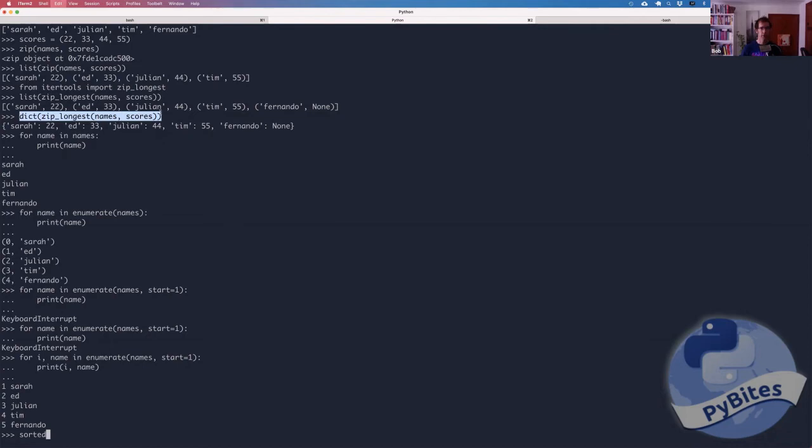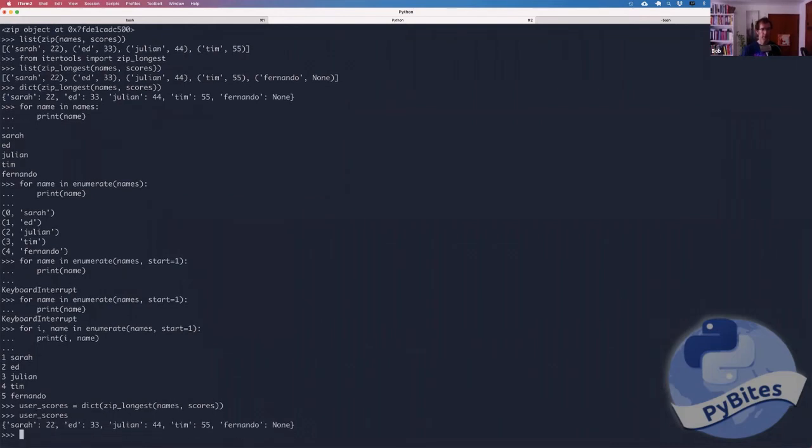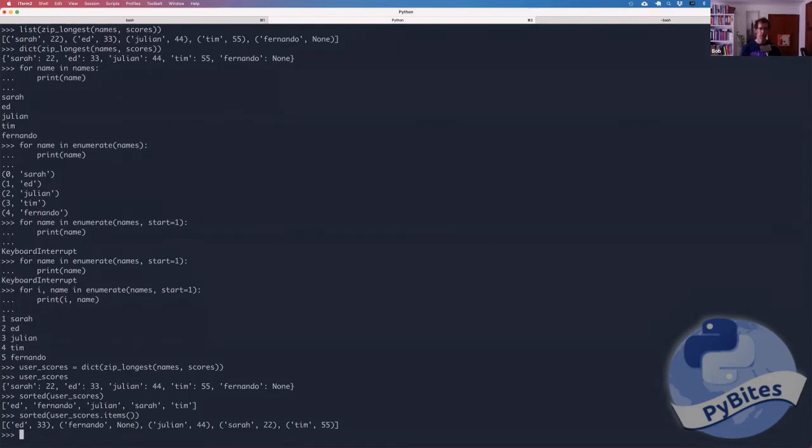So let's save this to user scores. That's now that dictionary. By default, if I use sorted, it's going to sort on the keys. I want to do it on the items. It's going to sort by name, right? But what if I want to sort by scores? Then I can give sorted an optional keyword argument, and I can say lambda, which is an inline function.